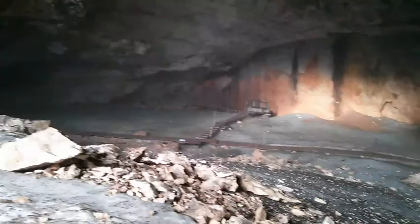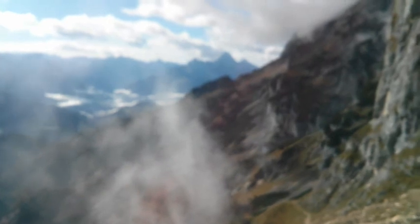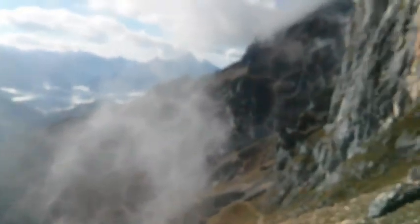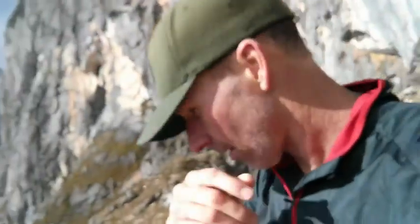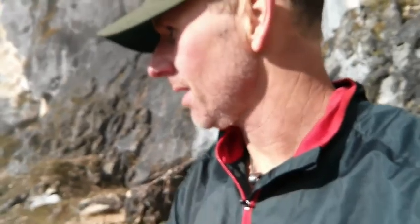Take another video inside the ice cave. Just absolutely beautiful. The mouth of the ice cave. Unfortunately, I wasn't able to go into the cave because I didn't have any headlights, and it's pretty dark down there. So I'll have to come back again.